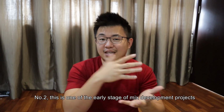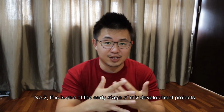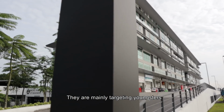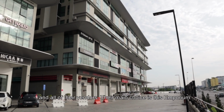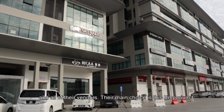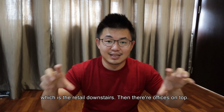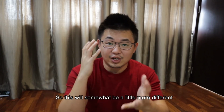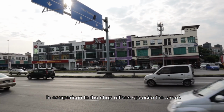Number two, this is one of the early stage mixed development projects in Kuching. You can judge based on the retail customers. They are mainly targeting the youngsters, and all of these vendors, their main choice is this emporium, which is the retail downstairs, then their offices on top. So this will somewhat be a little bit different in comparison to the shop offices opposite the street.